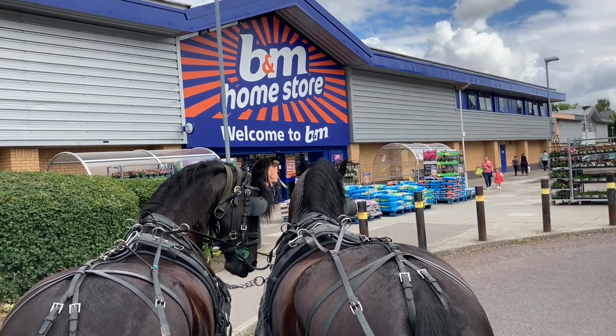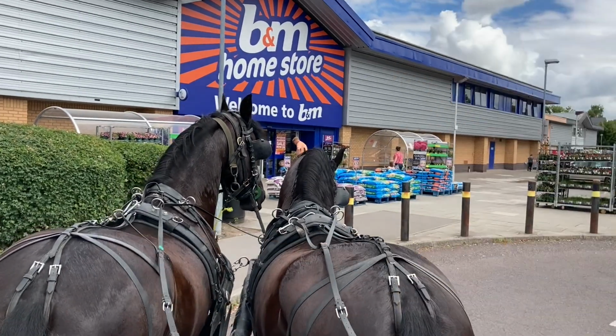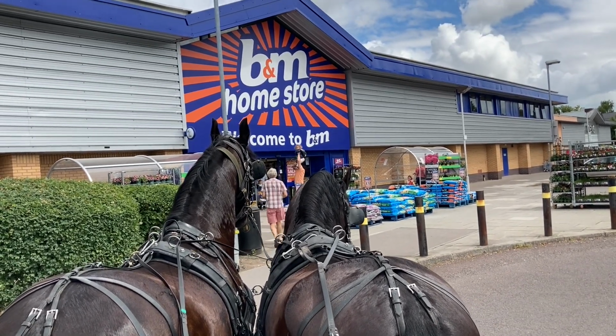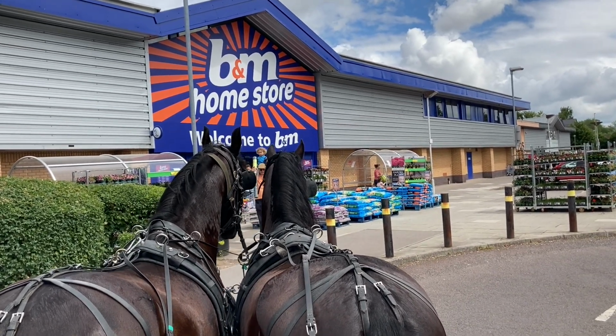So to bring them into this environment is just a nice thing at this moment in time as far as this particular pair of horses is concerned. So it's a good thing from the point of view that we're now off the main road a bit with the heavy traffic, and we're going to have a little walk amongst this car park.